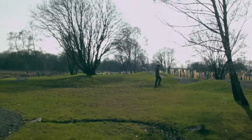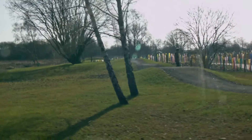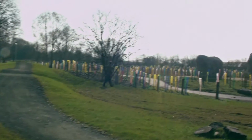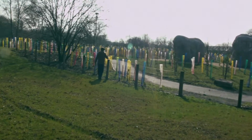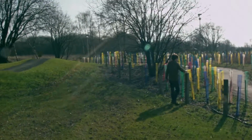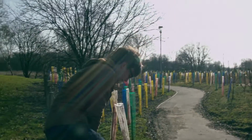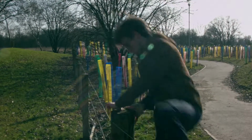I'm imagining how this park's going to look in 10, 20, 30 years when all the plastic tree guards have been taken off and it feels much more wild, less of a managed space as such. It's interesting to see how that transformation will take place.